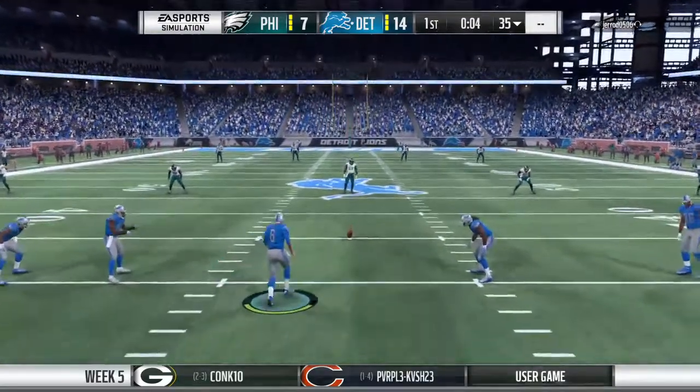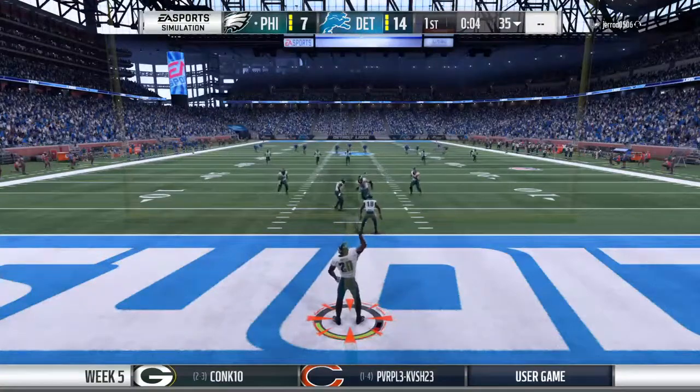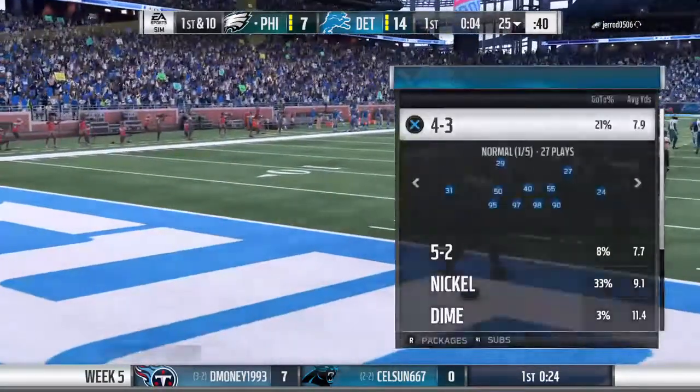Martin, the punter, now out to kick it away. And a fair catch signaled for and taken successfully.